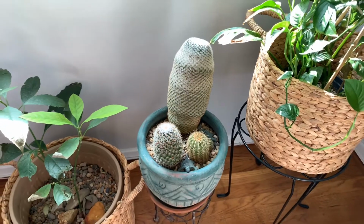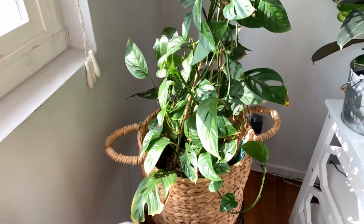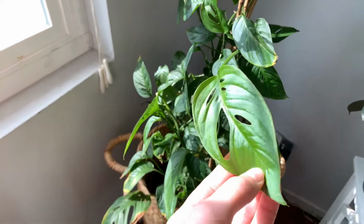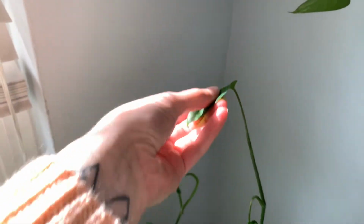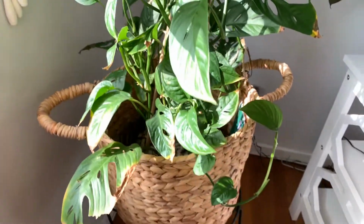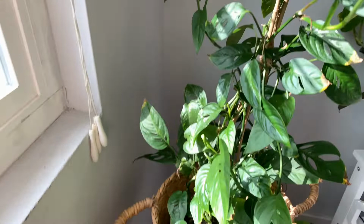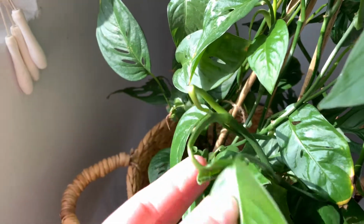Just randomly worked out. And then next to my gorgeous cactus is my Monstera adansonii, my prized jewel. Look at these leaves. I've cut it back so many times, and it keeps reaching for the stars here. Look at that. But it does have some crispy edges because I try not to overwater it, and that's the result. But look at all these new leaves coming in.